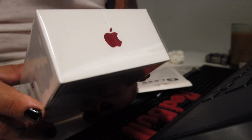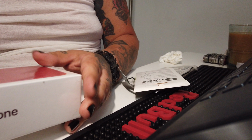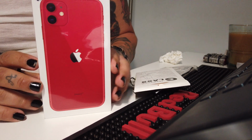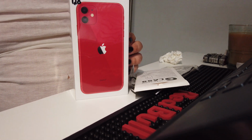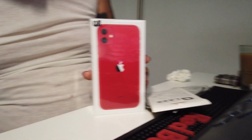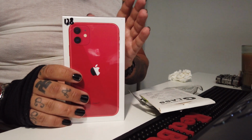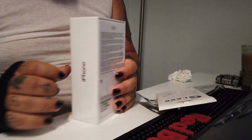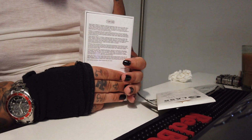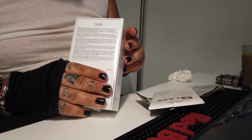Red. It's an iPhone 11 red. It's a 128 gig version, my boys. Just a second. Okay, so now we have a better angle. This is the iPhone 11, and this one is the 128 gig version.